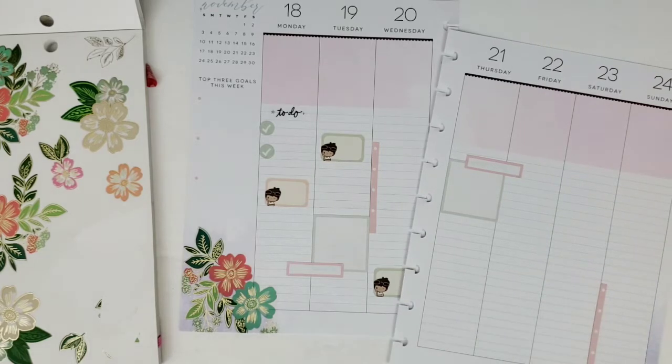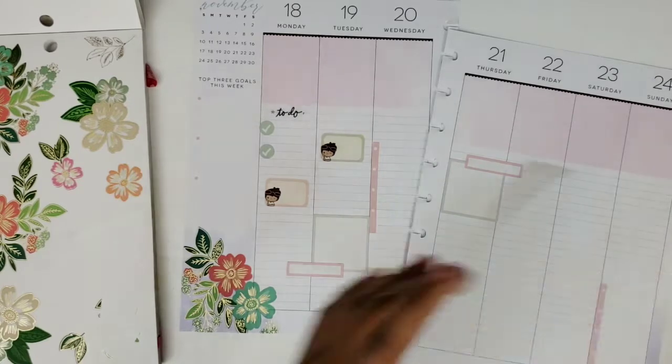Excuse the timer going off in the kitchen, but there is some cooking going on.